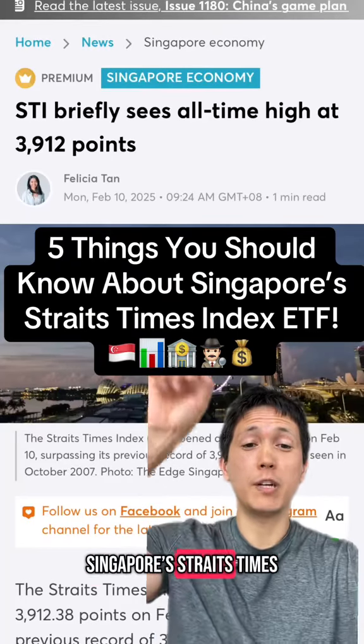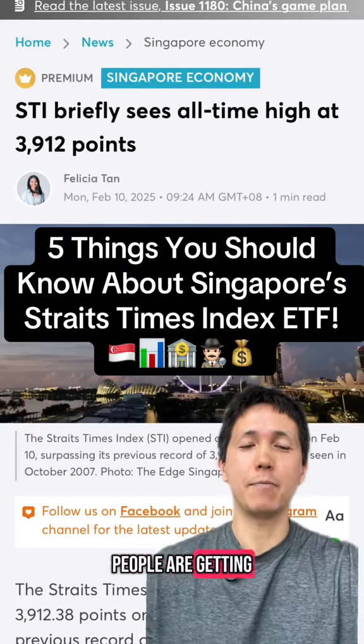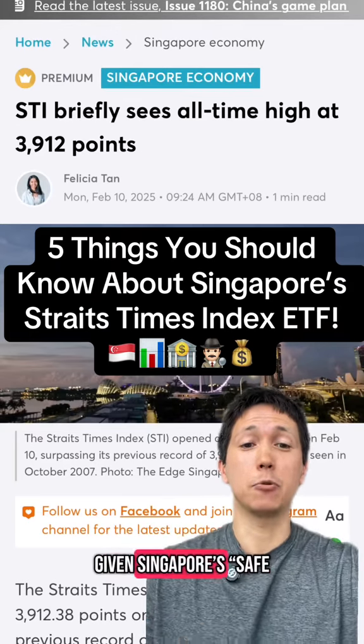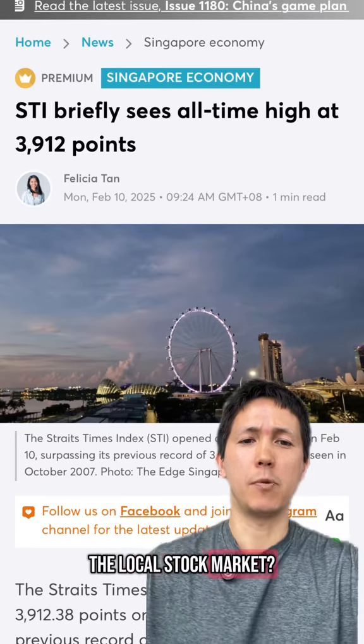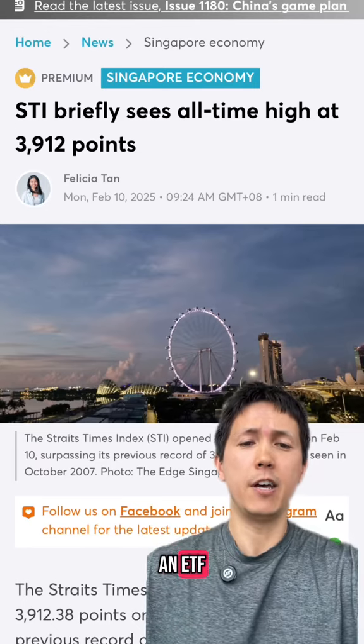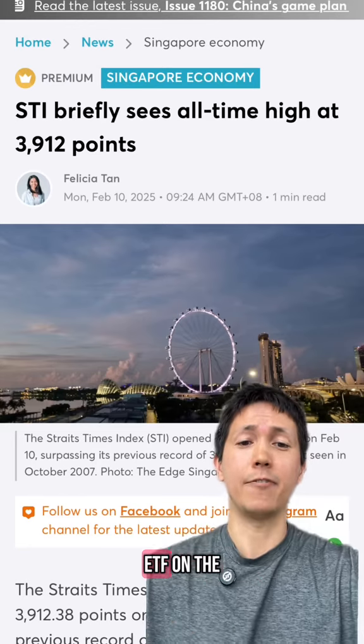Hey guys, so Singapore's Straits Times Index actually hit a record high last month, and with US stocks now in free fall, people are getting back into the local stock market given Singapore's safe haven status. But what's the easiest way to get exposure to the local stock market? It's probably through an ETF. So here are 5 things you need to know about the biggest Straits Times Index ETF on the Singapore Exchange.